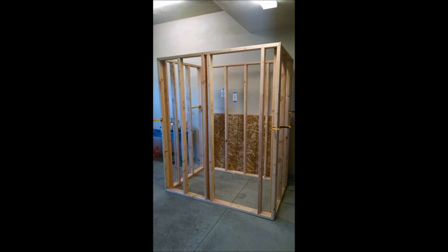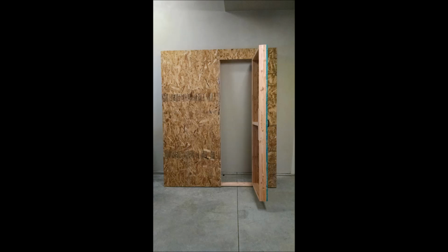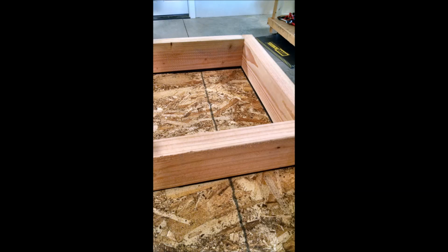Prior to putting the exterior siding on the walls, I did dry fit it to think and ponder on my next steps. As you can see, with the siding in place, the door is a very tight fit. More on this later.